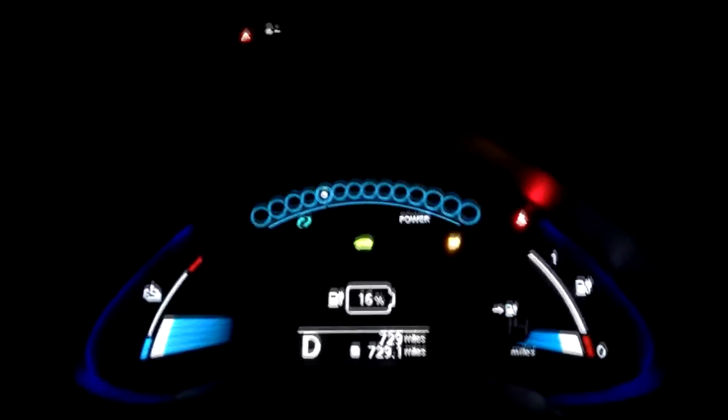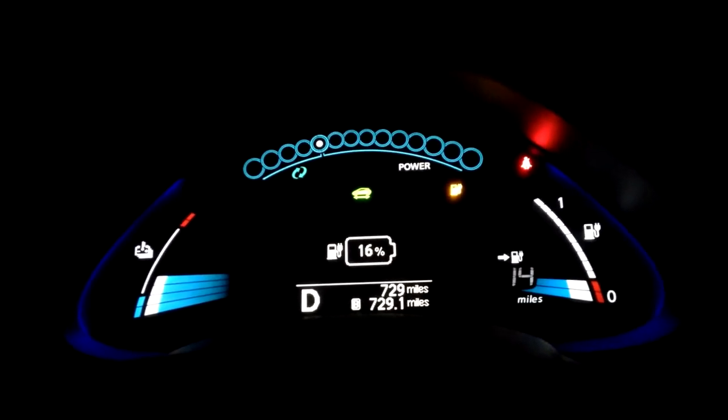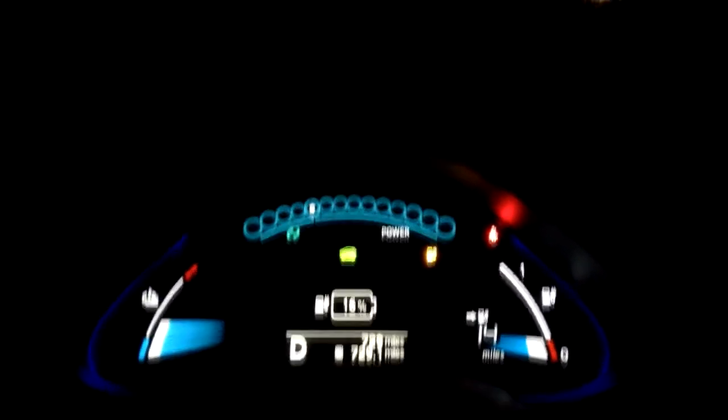Comfortably home. Brilliant. I shall show the charging on the Nissan site, how many hours are left to charge. Of course, I'm arriving back late because it's 10:30, so hopefully I can get enough charge for tomorrow morning, because I've got a long journey tomorrow morning. So we'll see how that goes.